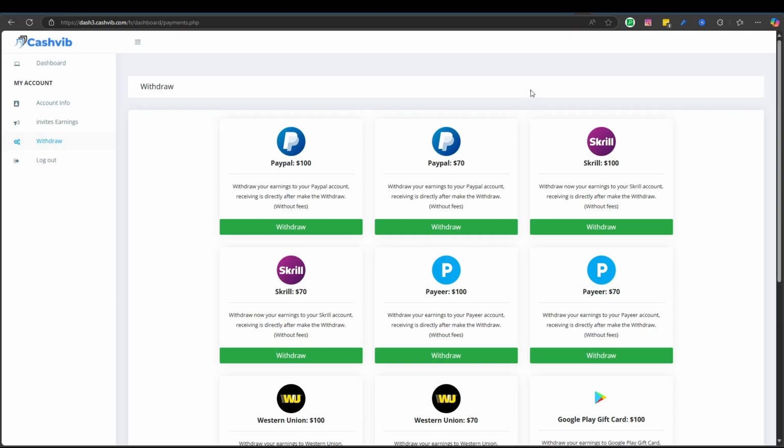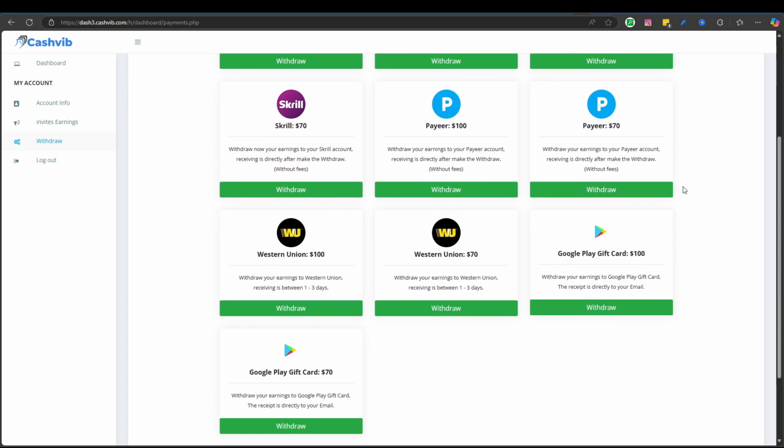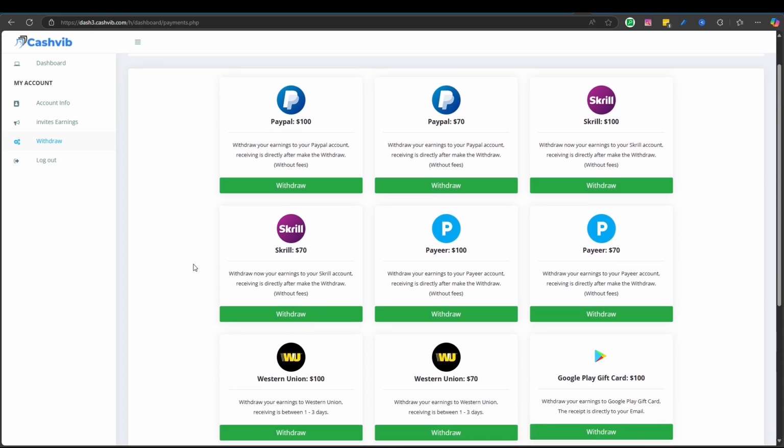Once you're ready to withdraw, click the Withdraw button on your dashboard. Choose from PayPal, Skrill, Western Union, or even Google Play gift cards. With just $70 as the minimum withdrawal, reaching your goal is super easy if you stay consistent.